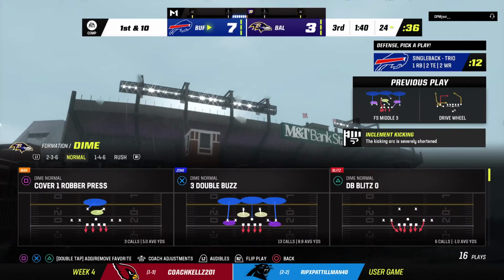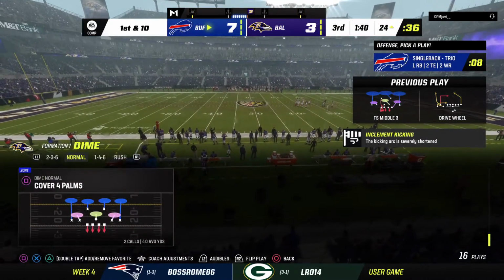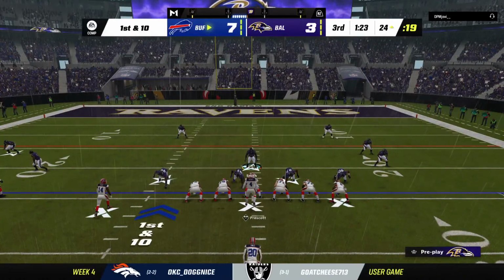It's another 1st down. It's taken a while for this offense to get going. A little creaky at the start, but they're oiled up now. A nice throw there, and they're really putting together a good drive.